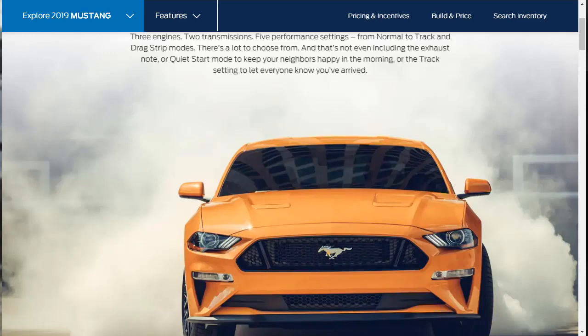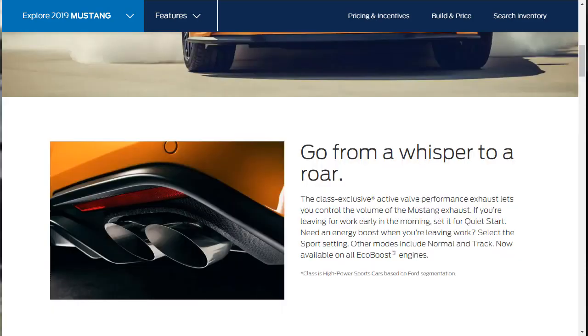So that's pretty cool that you can basically have your Mustang really any way you want it, from mild to wild. I know that sounds cheesy, but it's relevant. From mild to wild, you can have a Mustang. Here's that active valve performance exhaust. You can even get it on the EcoBoost. And yeah, that's pretty cool. It even has a quiet start setting and everything. It's nice. And I bet it sounds really good on that V8 engine.